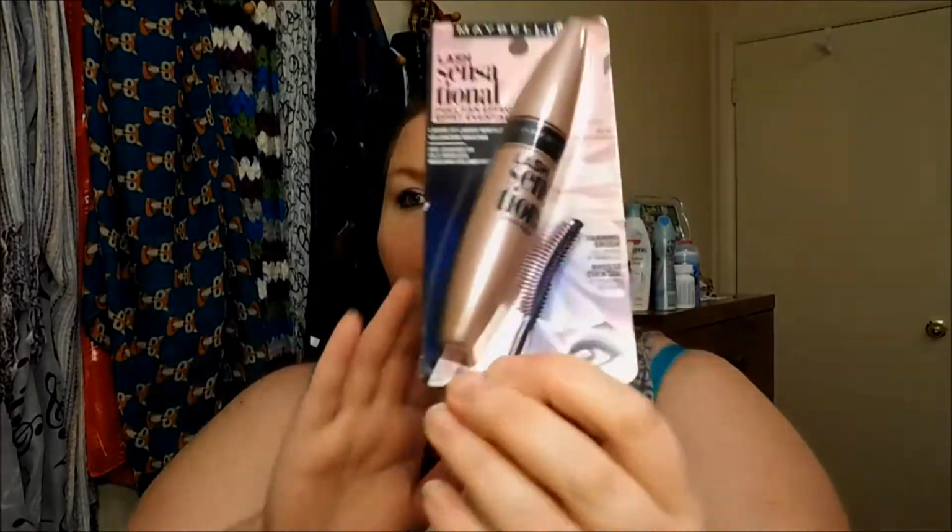So this mascara is by Maybelline. It is the Lash Sensational Full Fan Effect. It says Layers of Lashes Revealed Volumizing Mascara with a Fanning Brush. This is the packaging it comes in. It is very feminine looking. I love metallics and soft pink packaging. I do not wear pink though. Like pink clothing, it doesn't happen.